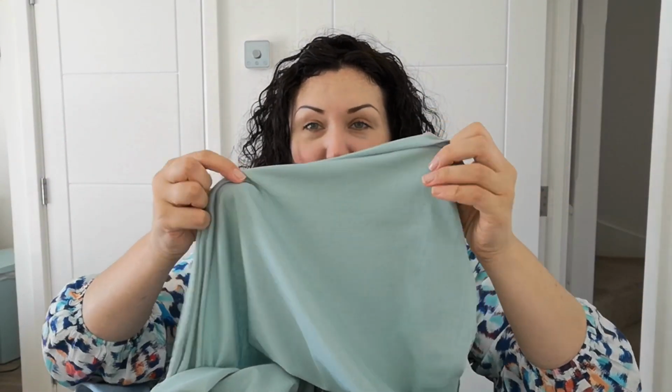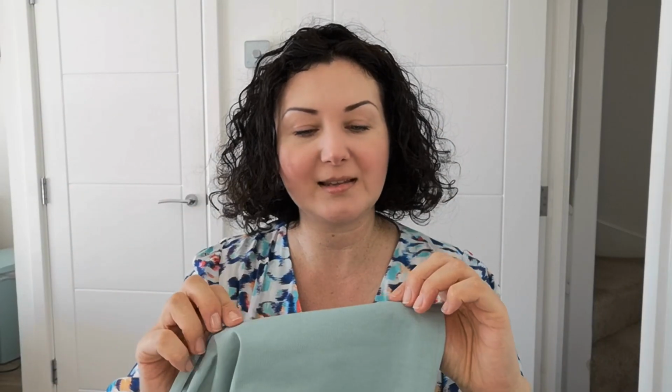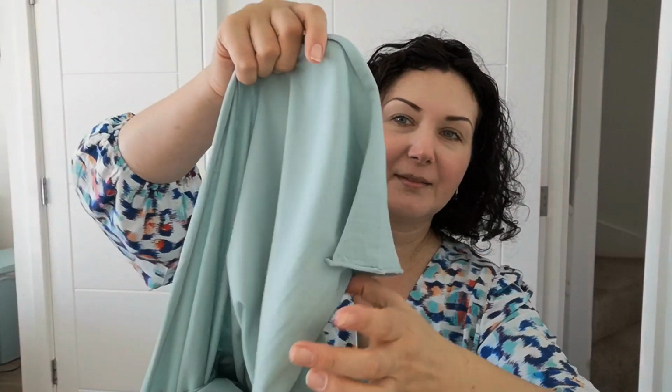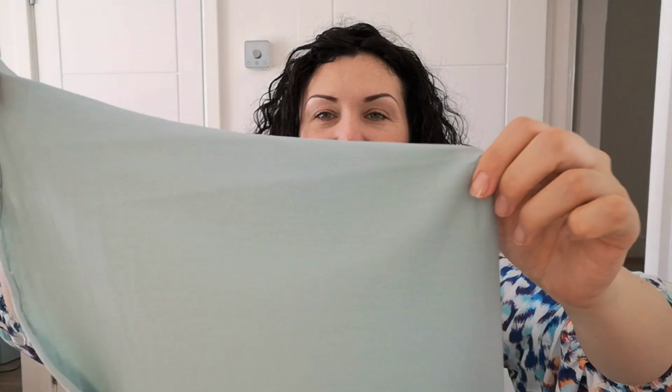It's very nice. It's almost silky. It's a cotton, just a cotton stretch, but I wonder if it has any viscose added to it or something. I don't know. I have to look it up again. But it's lovely and drapey. This is the reverse.